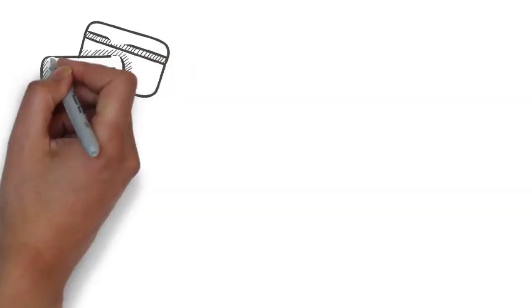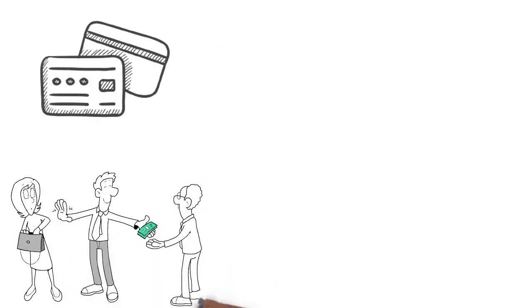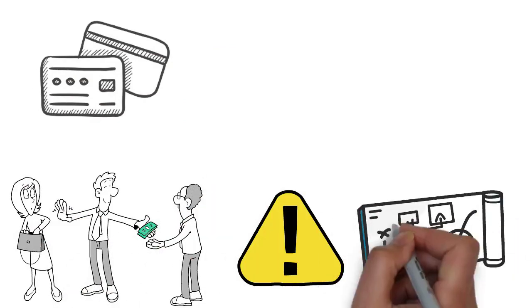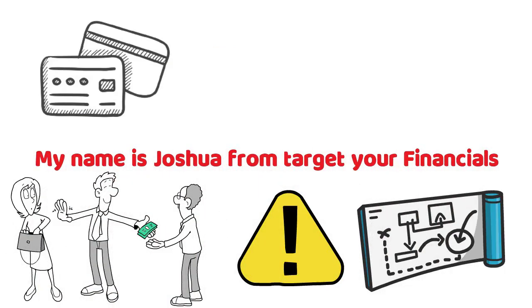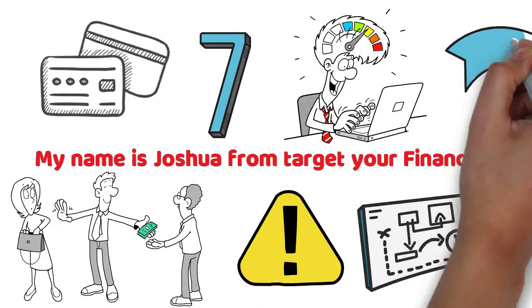If you carry multiple credit card balances from month to month, it might be easier than you think to pay off that debt quickly. The most important thing is to make a good plan and stick to it. My name is Joshua from Target Your Finances, and we are going to cover 7 strategies to paying credit card debt faster, so let's get right in.